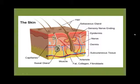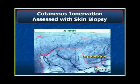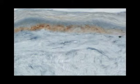Again, we talk about the skin. It's a metabolic powerhouse. It's an organ. It has functions that people don't pay attention to. Again, some nice pictures of all the stuff that the skin does and the cutaneous nerves. Here's some from our patients. See the pretty nerves? Pretty, pretty. How about this guy? Not too pretty. Not too many nerves there.